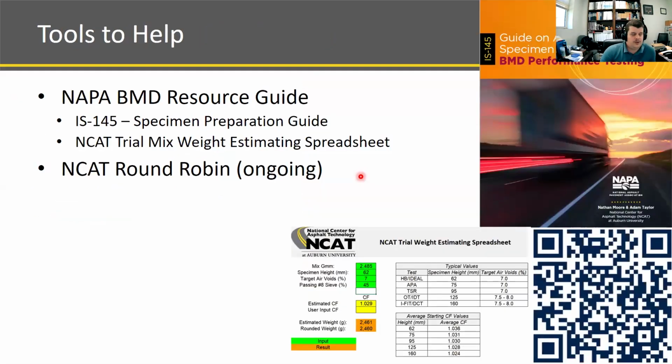Okay, some tools that are available to help. I'll go ahead and wrap this up. We recently published a guide on the NAPA BMD Resource Guide. It's a specimen preparation guide for BMD materials. It covers all things related to plant mix specimen fabrication and lab mix specimen fabrication.